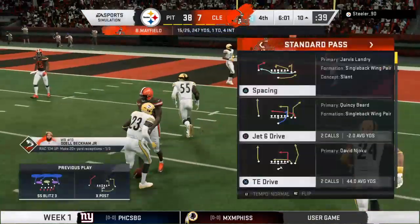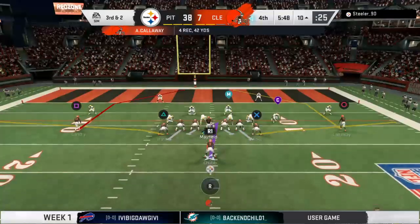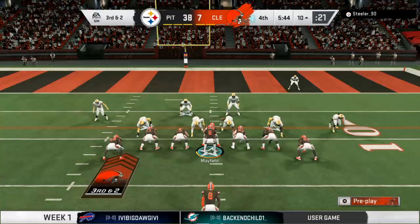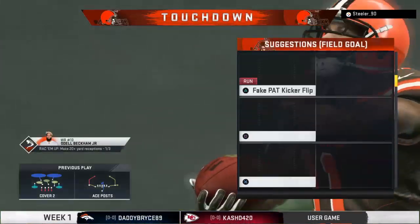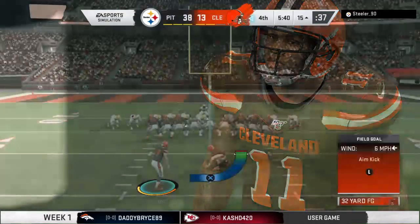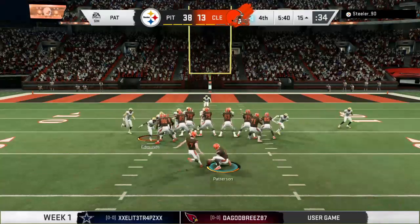Oh, he's got a man wide open, complete. They get 14 back, but it leads now to a 3rd down. Mayfield on 3rd and 2. And that's going to be caught for a Browns touchdown. Antonio Callaway there to make the grab. And the Browns get a score closer.